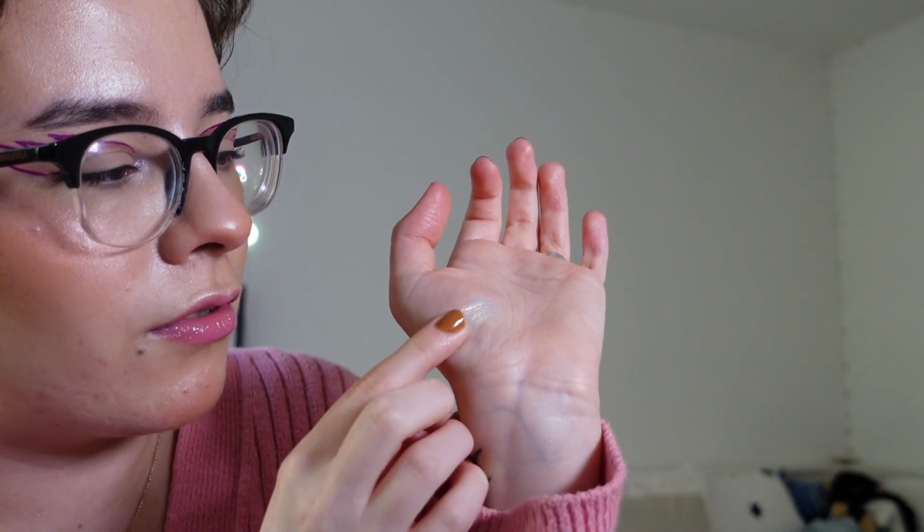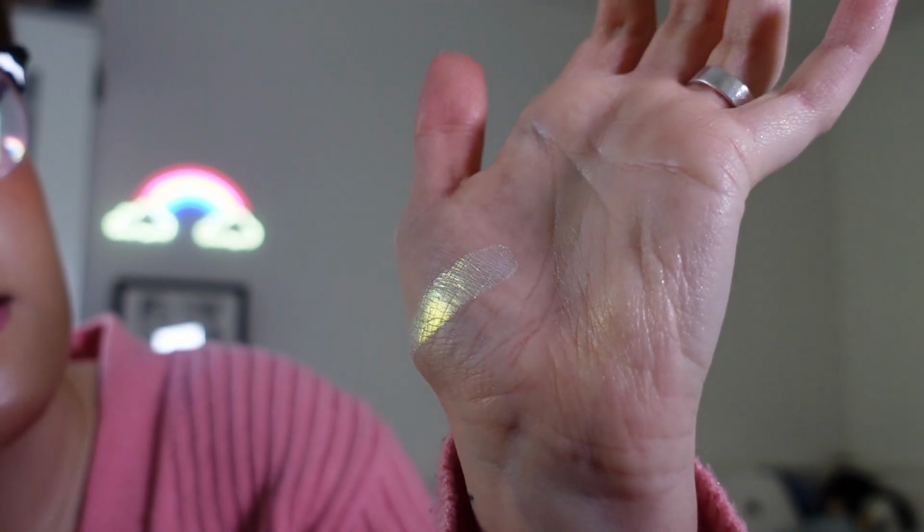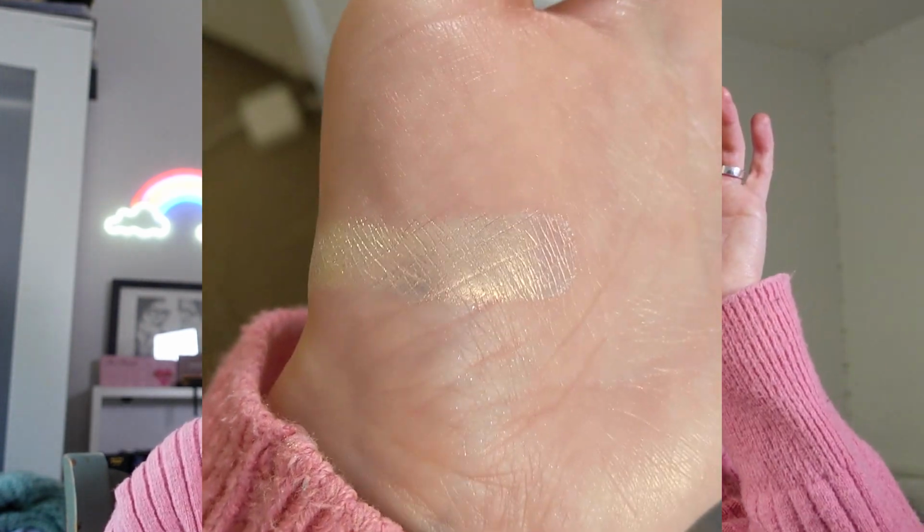And I'll actually swatch this on this part of my hand right here so you can hopefully see the multichrome nature of it. But this is a swatch of the Prophecy highlighter. Wow. So from your angle, you're seeing the peach and the yellow, and from my angle, I'm seeing the green. I'm actually gonna take out my phone camera and record so you can see. I think I was able to capture it in the video, but this is magnificent.